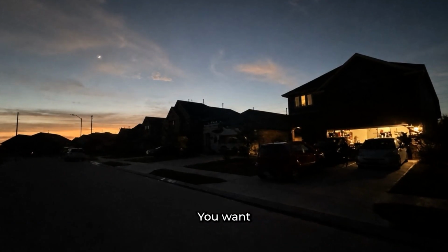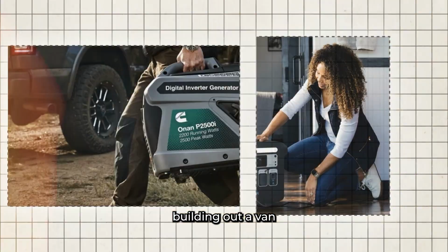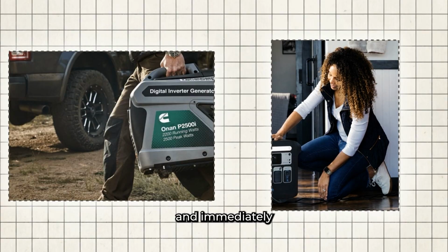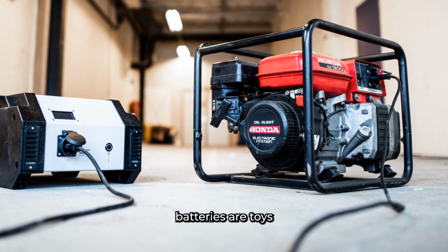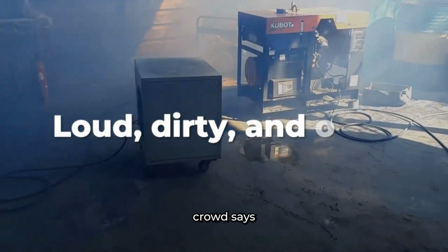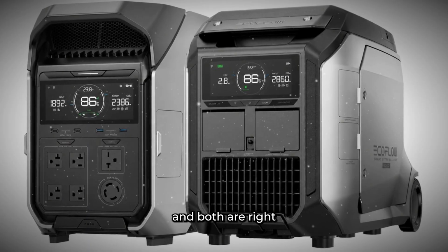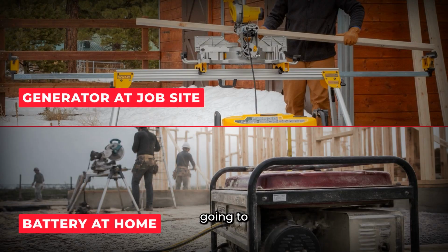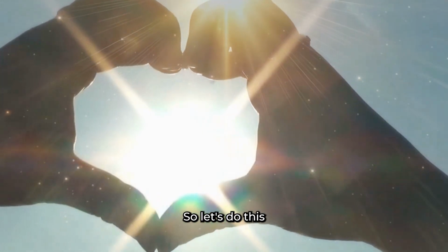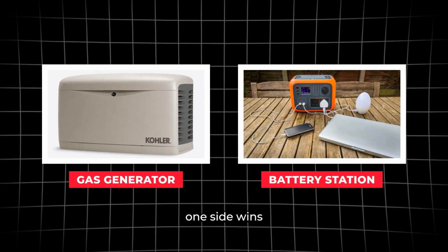Here's the setup. You want backup power, maybe the grid keeps blinking out, maybe you camp, or you're building out a van. So you start looking, and immediately you're pulled into two camps that act like the other side is stupid. The gas crowd says batteries are toys. The battery crowd says gas is loud, dirty, and over. Both are wrong and both are right, depending entirely on how you're actually going to use the thing. So let's do this honestly. No brand loyalty, no pretending one side wins clean.